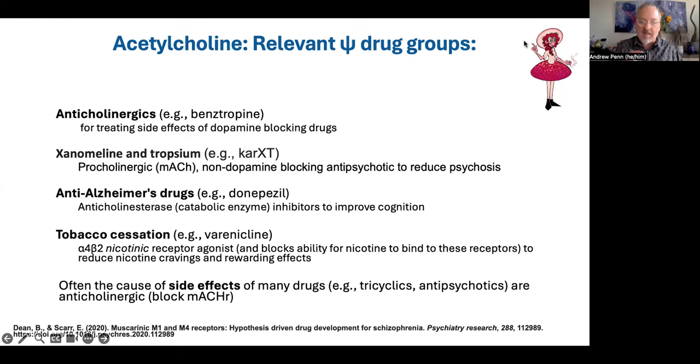Remember, when you hear ase at the end of something, that implies an enzyme. So those drugs inhibit the enzyme that breaks down acetylcholine. The idea is we're trying to give somebody who has Alzheimer's dementia more acetylcholine activity, so we inhibit the enzyme which breaks it down. They don't work very well, but that is one of the things that we try to treat them with. And then, of course, we normally think about acetylcholine as a problem when we're having those anticholinergic side effects that come from blocking these muscarinic receptors.